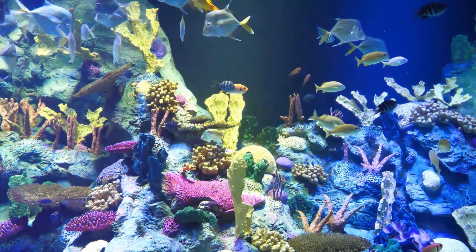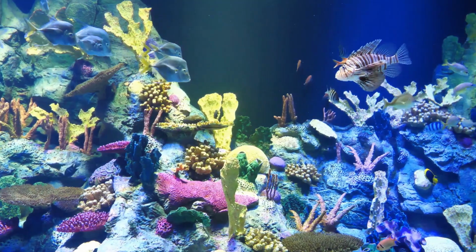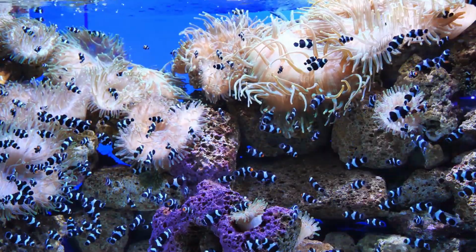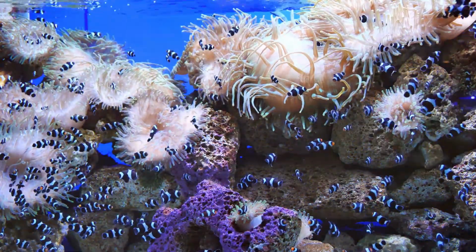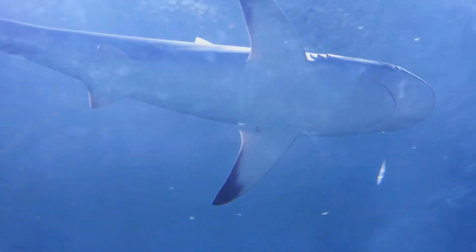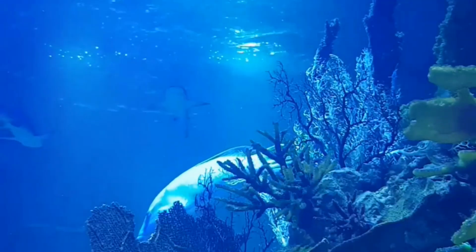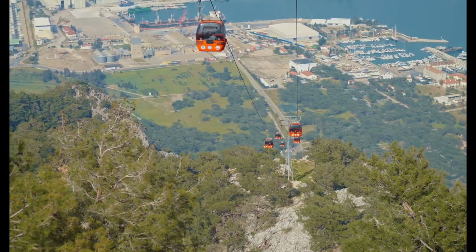The Antalya Aquarium is divided into different thematic zones, each showcasing a different marine environment. We saw colorful coral reefs teeming with life, a shipwreck habitat, and even a section dedicated to jellyfish. The highlight for me was the shark tank. Watching these apex predators glide effortlessly through the water was both exhilarating and humbling. It's a reminder of the incredible diversity of life that exists in our oceans.